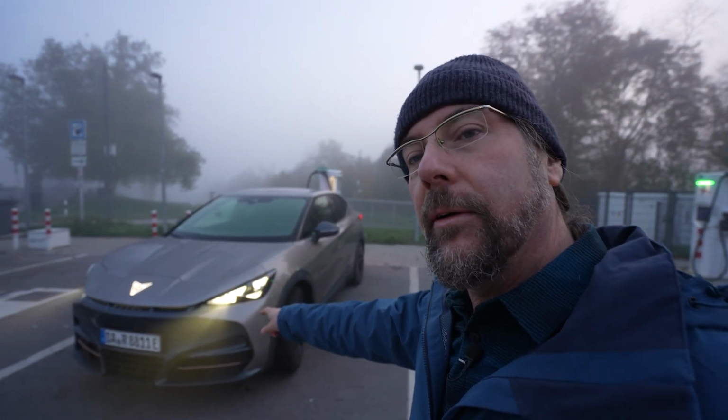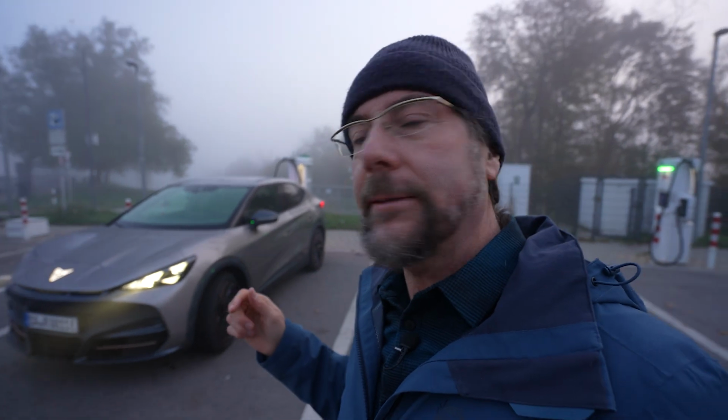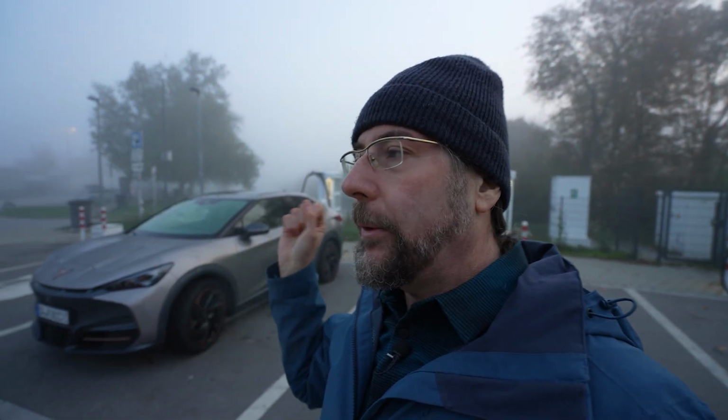Look at the beautiful logo in the front, illuminated in the rear as well. Looks amazing. I charge it here at Tronity to 100% as I always do, right here on the highway. Drive in one direction, drive around on the highway and come back to the Tronity charger on the other side.